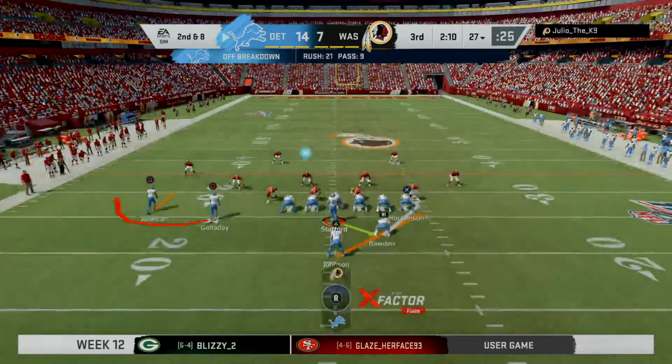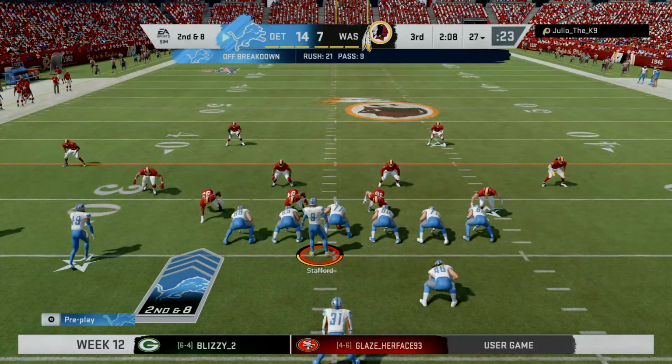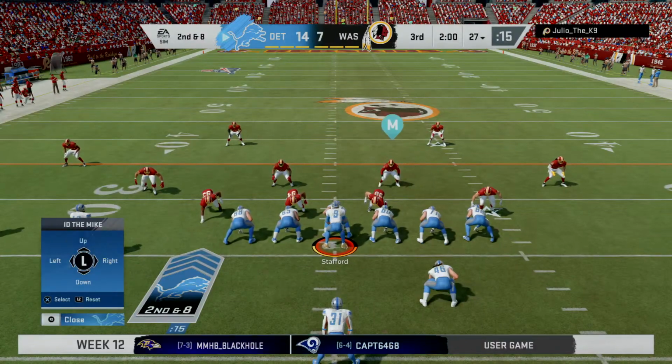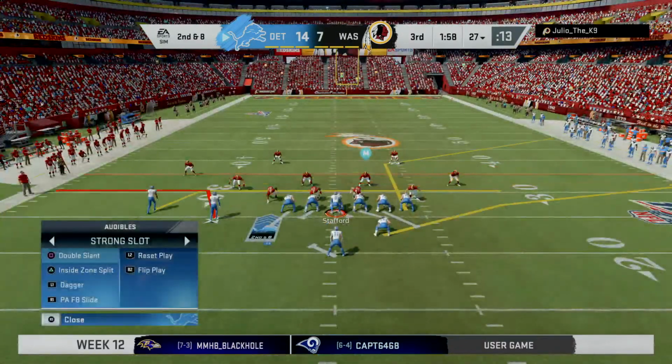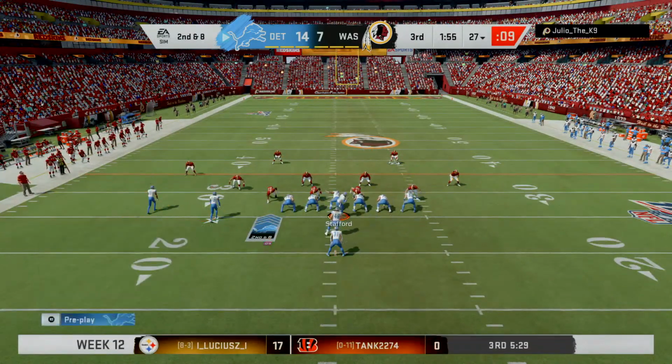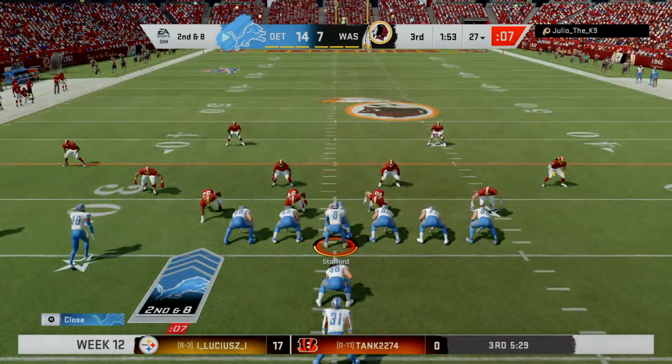The last run got a couple. Here's 2nd and 8. Hey, Red. 36. Bang, bang, bang, bang. Stay 50, stay 50. Check the hot read. Watch out, watch out, watch out. White 7. He's checking.